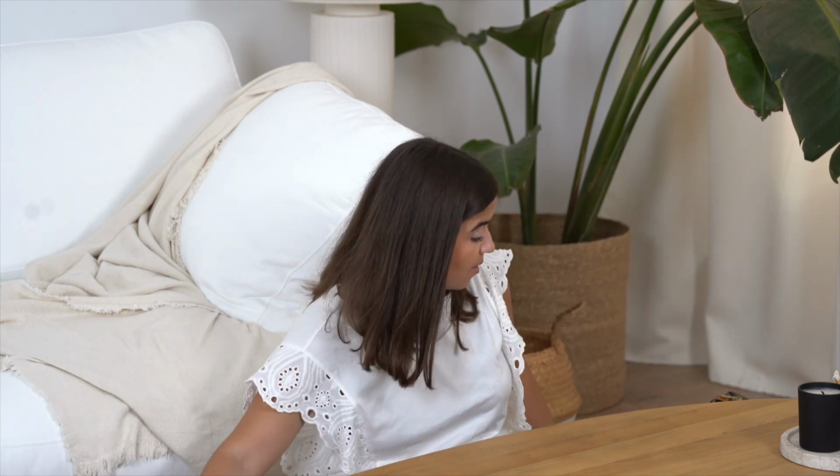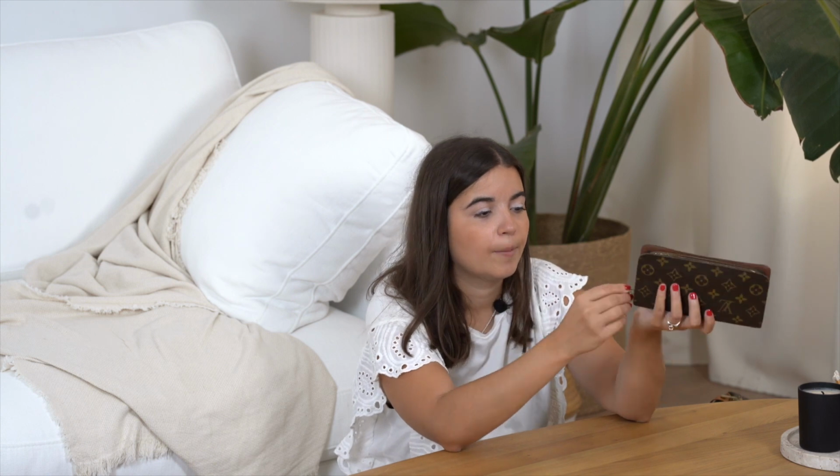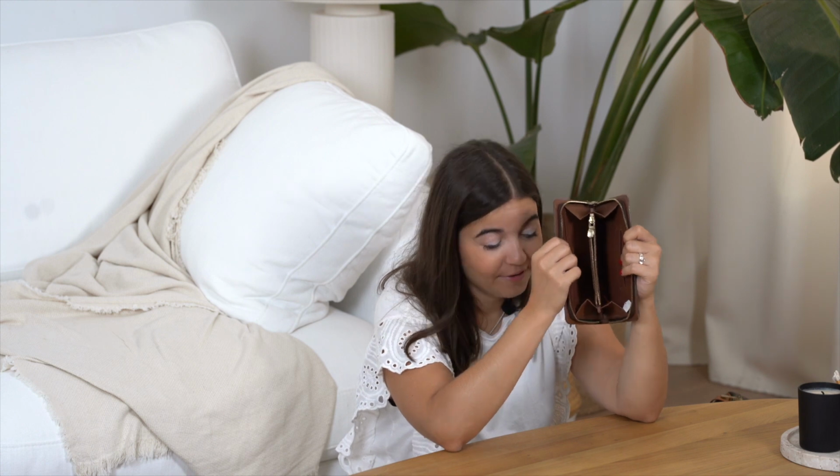Okay. Now I want to show you also this little baby. This is a Louis Vuitton wallet with the zipper, actually. So it's super nice, plenty of space. The outside of it is, I would say, in good condition. You have some little threads going to pop up. Corners are a little bit damaged, but it's very fine. The zipper works super fine. The hardware starts to tarnish a little bit. Inside is perfect.